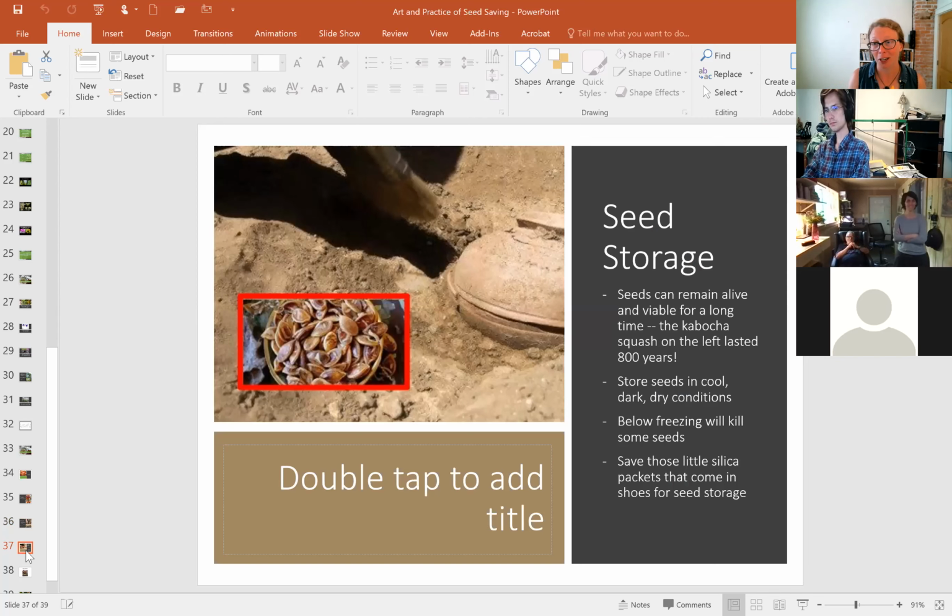Oh yeah, we're talking about how long seeds can remain viable. Hundreds of years if stored under the right conditions. I use the little silica packets that come in shoes or medication. I'll stick that in with some of my seeds that I want to stay dry. You want to keep them at a relatively stable temperature. Big swings in temperature, like in a garage where it gets really hot during the day and then really cold at night, can be hard on the seed's viability because it wakes them up a little bit. So a stable temperature and dry, dark conditions are ideal for seed storage.